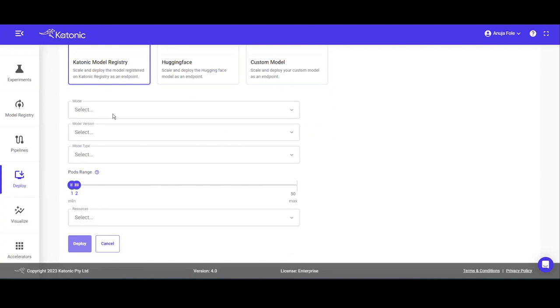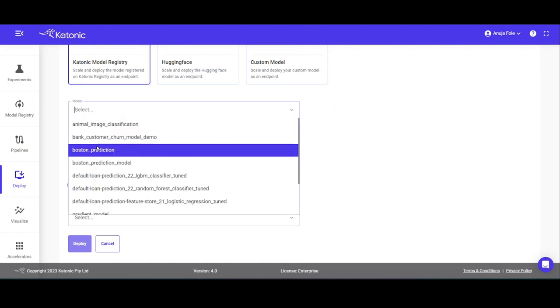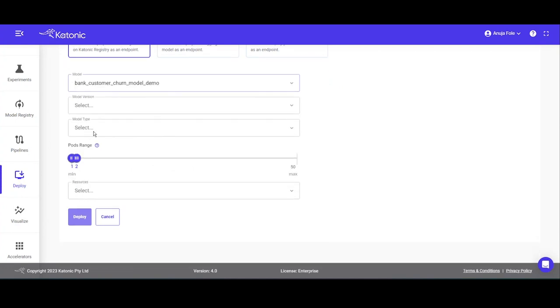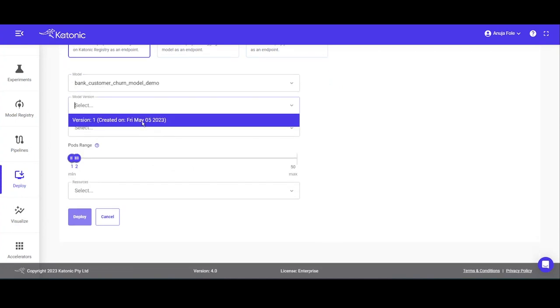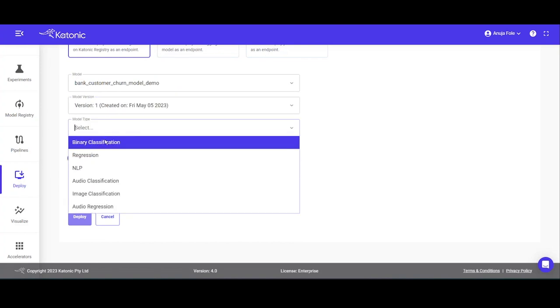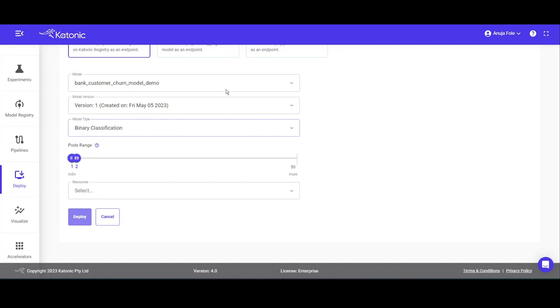I'll click on it. From there, I'll choose whatever the model name that I have given previously. In this case, this is bank customer churn demo. And I do have only one version, which I have created just now, May 5th. And I'll choose the model type. So since this is a classification model, and I'll give the pod range. This pod range is nothing but how many workers that you want to give to your model so that it will perform better for the predictions, for the inference.